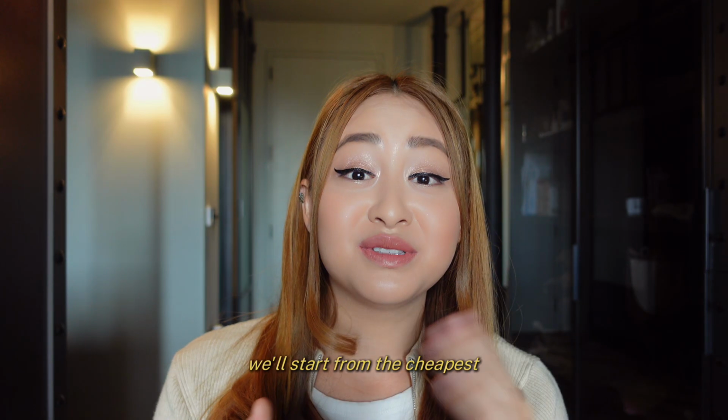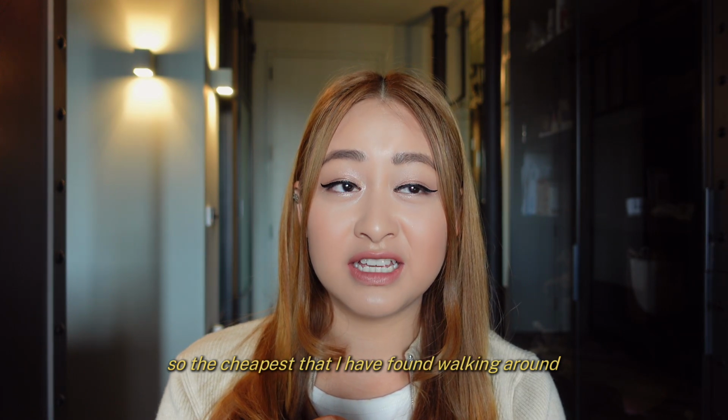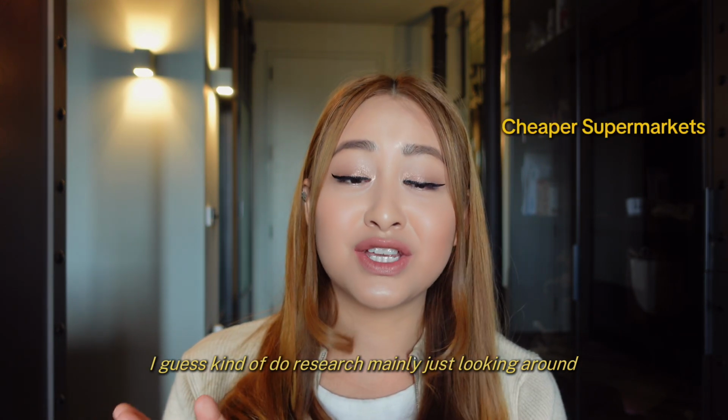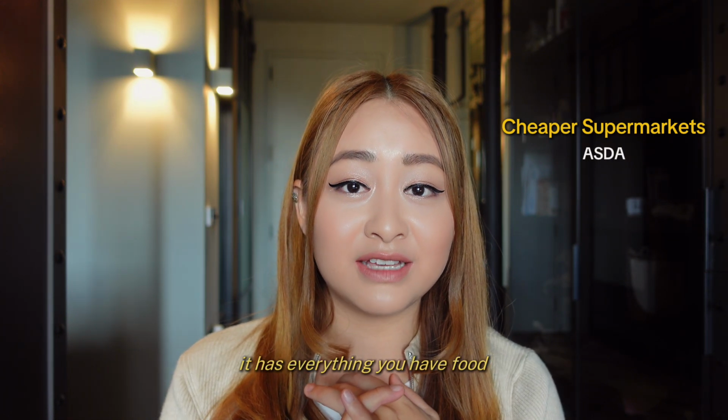So, types of supermarkets for groceries. We'll start from the cheapest. The cheapest that I have found, walking around and kind of doing research, mainly just looking around, is Asda, which is kind of like Walmart in America. It has everything.